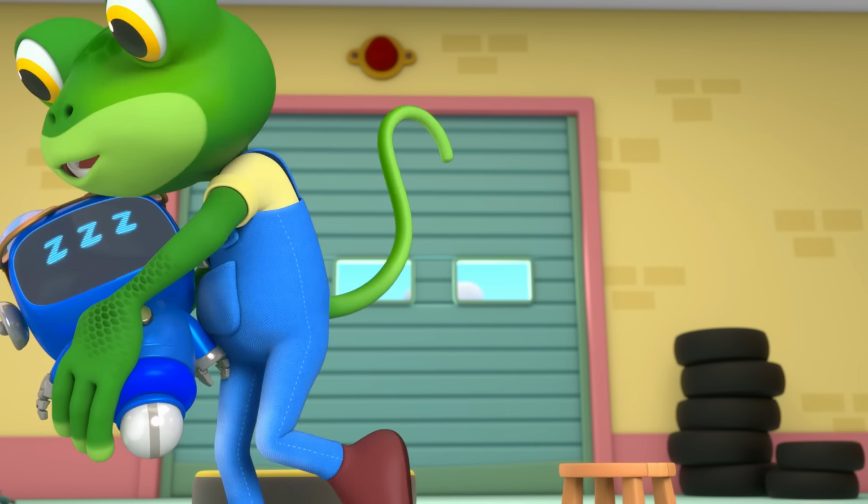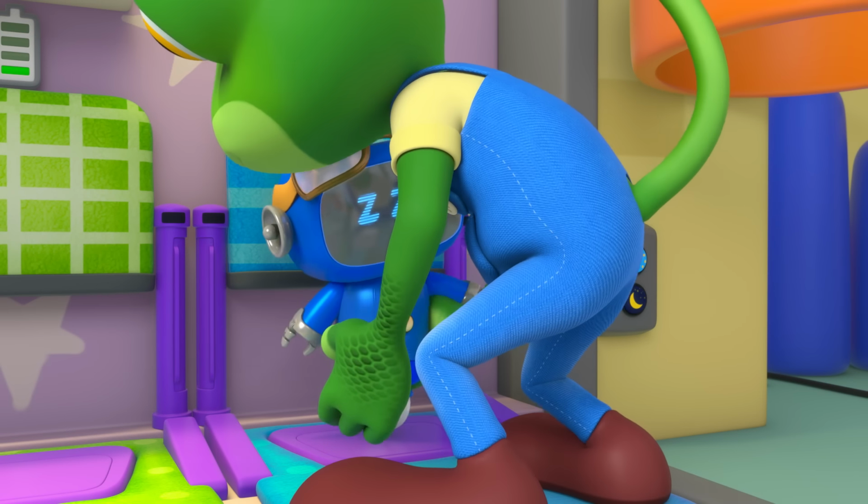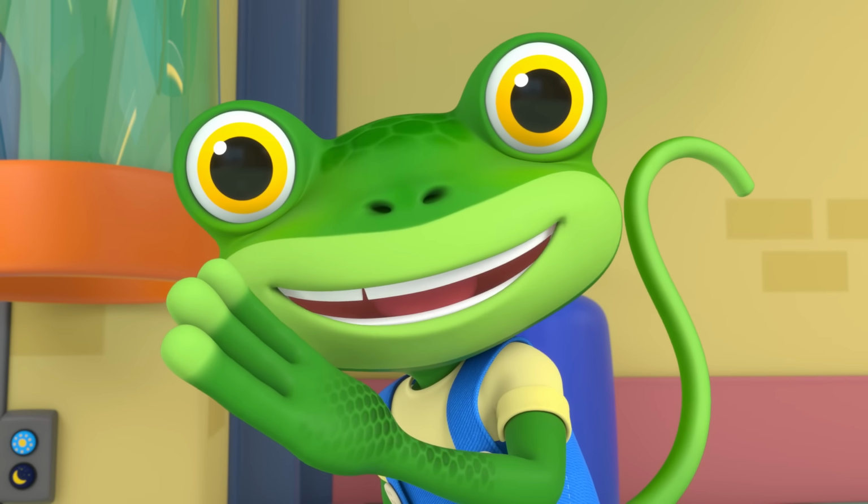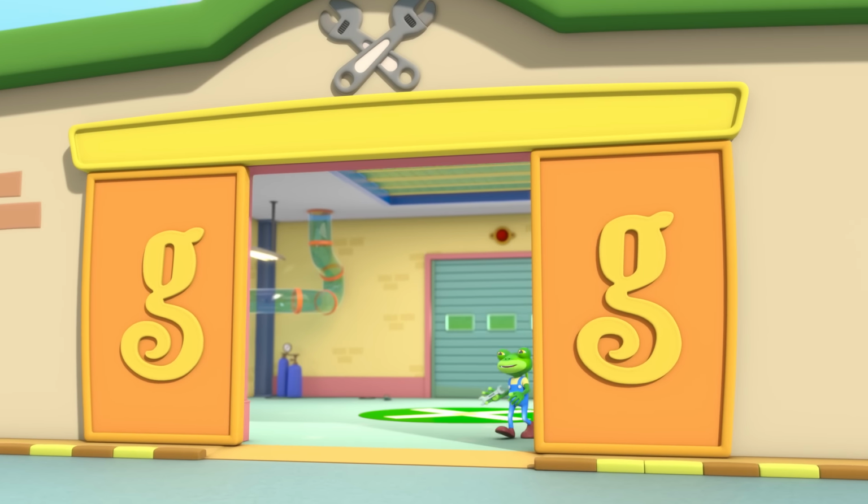Oh, baby Blue, sleep well then. We're so happy you're home again. Goodbye, everyone. Garage doors, open at speed.